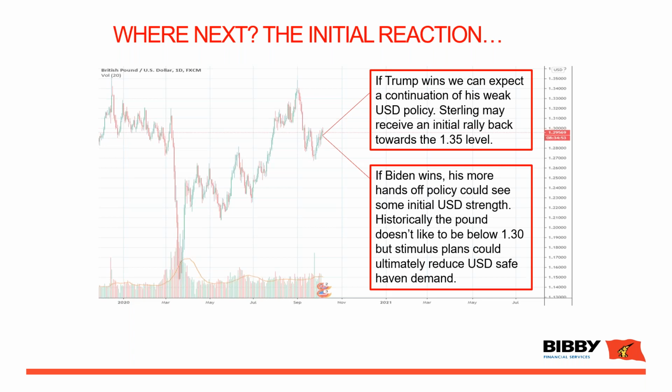The initial move on a Biden victory, we think, would be some dollar strength. But historically, the pound doesn't like to be below 130, and we don't see much in the way of a dip just purely on the back of the election result. And the next slide, please.